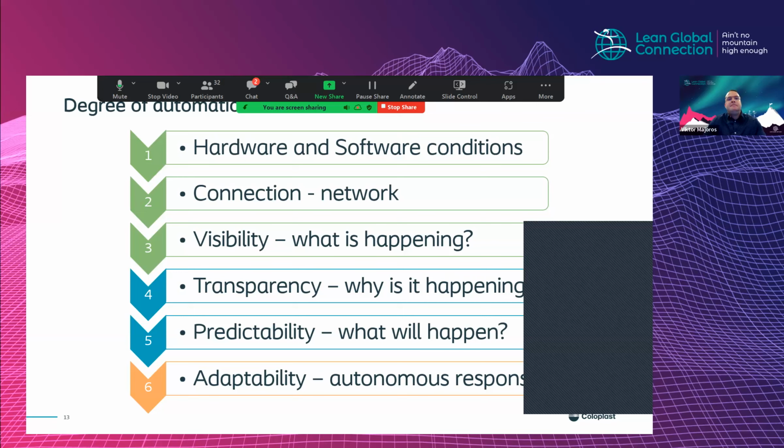And we have some tools to monitor our processes and the production, so we can see what happens in the production. I can say that we reached the first 3 levels at the beginning of the automation. After that, we started to work on transparency and predictability. But to reach those degrees, we have to use other tools.